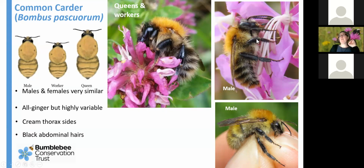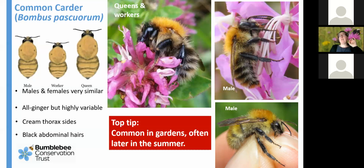And it has a creaminess on the sides, which the tree bumblebee never has. And it always has black hairs on the abdomen to varying extents. And this is really common in gardens, and it'll stay till as long as October. So if you've got raggedy bumblebees in your garden in October, it's most likely a common carder bee.